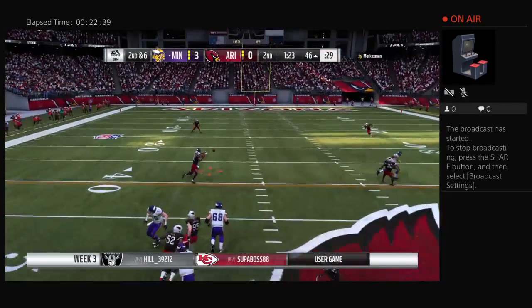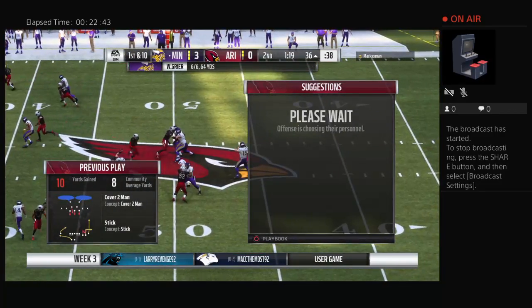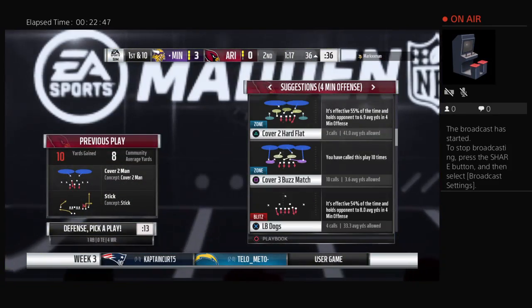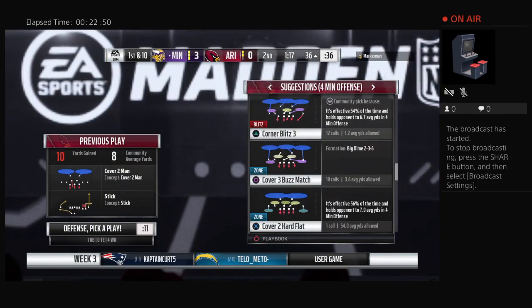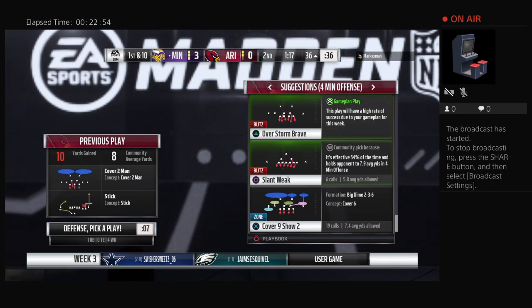From the shotgun, he'll look to throw. And Diggs has it. And a quick slant gets exactly 10, and by the nose of the football, they've got a 1st down. This has to go down as one of the simpler routes in the playbook, but oh so effective. Nice completion there. Keeps the sticks moving.